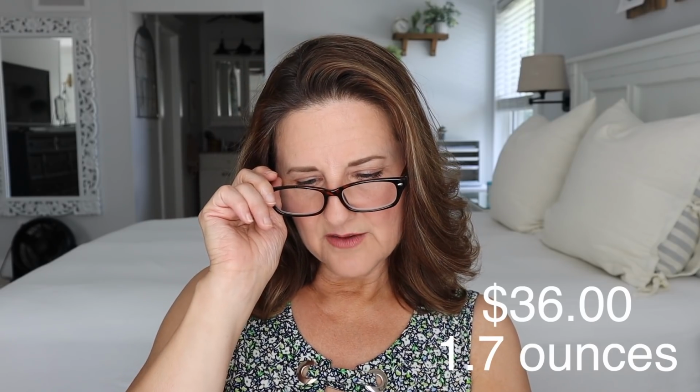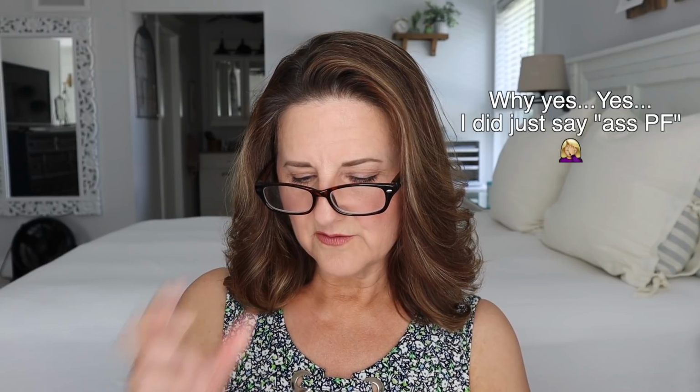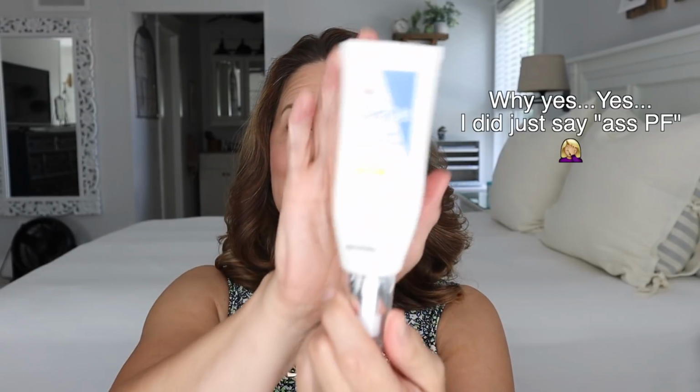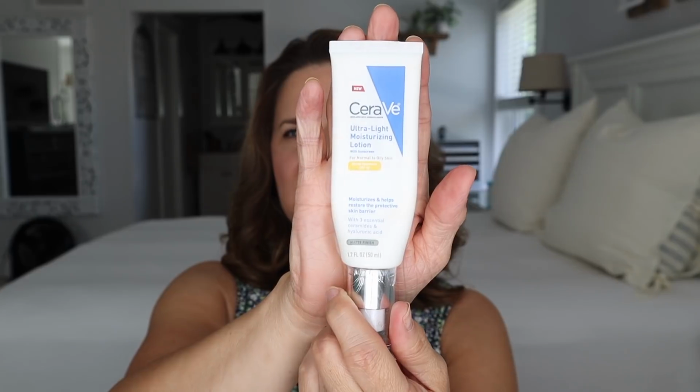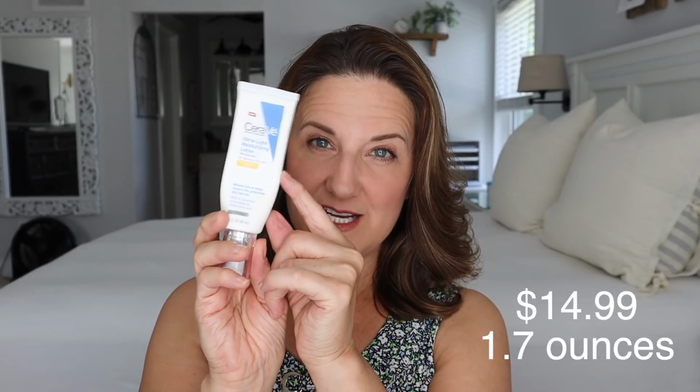In replacement of that, I have been using the CeraVe Ultralight Moisturizing Lotion SPF 30, so it's less of an SPF. Same amount, 1.7 fluid ounces, but way less money. This is not empty, I'm still using this, but I wanted to show you it because although I loved this, I don't think it's good enough to pay as much money when you can buy this for so much less. So I'm going to keep purchasing this one and not purchase this one.